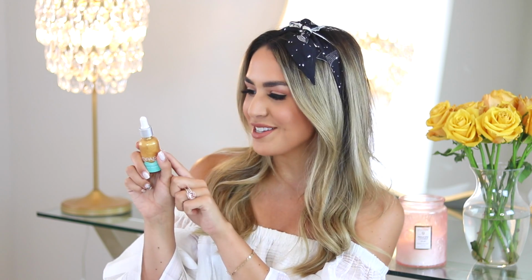So this one is my favorite. It's from Kopari. It's a coconut oil body glow. So basically it has coconut oil, so it's going to be hydrating and moisturizing, but it also has tons of gold glitter, and it's the most beautiful thing. So maybe you can see a little bit on my chest or my shoulders today, but I love it.